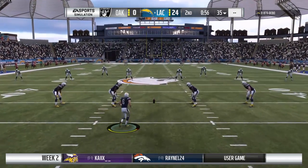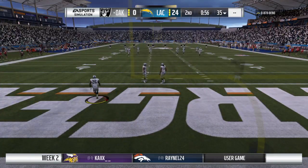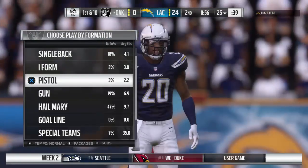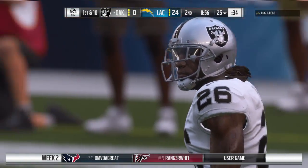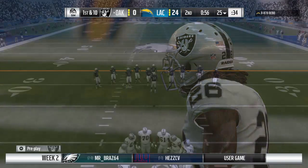Sturgis out now to kick this one off. And this will not be returnable. It's out of the back of the end zone for a touchback. The Raiders offense now, they trot back out. Typically down to the first half, I might say, oh, you at least need a field goal out of this drive. But they're down to the point where they need a touchdown, don't they?